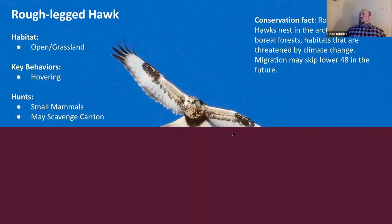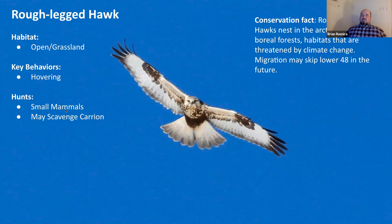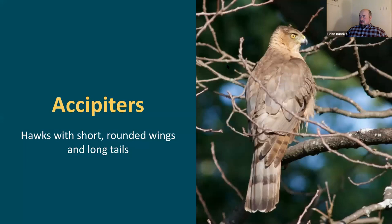Open grasslands, these are specialists that really only eat small mammals, but also may scavenge carrion. Conservation fact here: rough-leggeds may not need to come to the northeastern US in the future. If climate change continues, the areas where they were too inhospitable in the winter may become more temperate. So we may not see these birds forever. So those are the three Buteos of the winter.